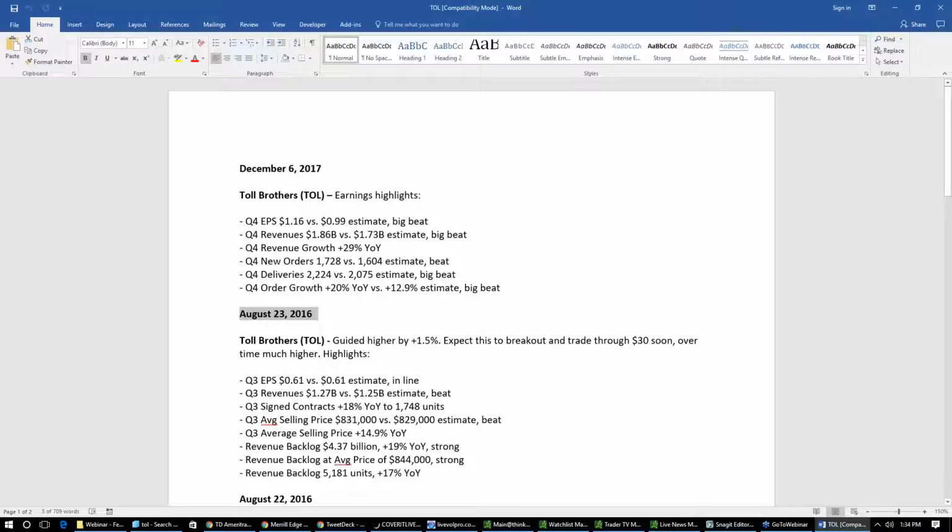And then on December 6th, this is the last quarter the company reported in early December. Huge beat. This revenue backlog they reported back on August 23rd was implying strength. So what did we see on December 6th? We saw a huge EPS beat.